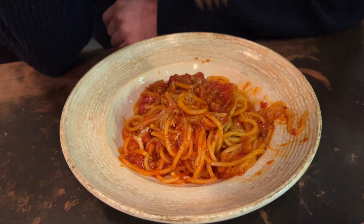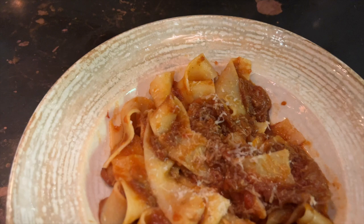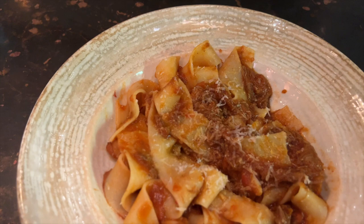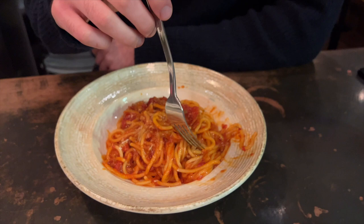What is that again? I have no clue. Like spicy sausage. Oh, that one. My one is the wagyu. What's the English of this one? Ragu is English. No, no, the pasta. Type of pasta. I don't know. How does that taste?